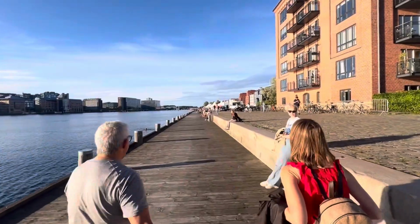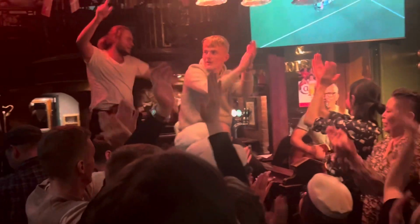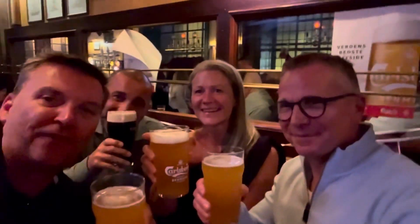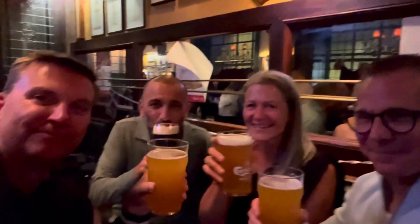My buddy Renee and I went out to watch Kenny play that night. Julie stayed home with the dogs, and we had a blast. We got to meet locals, and we drank, and we had a lot of fun. Each beer at the bar cost approximately $9, maybe $10. These are the greatest people here in Denmark. It's a lot of fun.